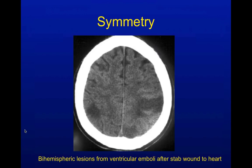Okay, symmetry. Well, the story's at the bottom. That kind of clues you into what you're looking for. What do you think? Is that symmetrical? On first, just a quick glance, yeah, it's symmetrical. Wait a minute. There's some hypodensity going on here, and there's something hypodense here. Oh, there's a big area of hypodensity over here that doesn't look like that side. So this person's throwing emboli from his heart, from his previous stab wound, into his brain. He's just showering his brain regularly, infarcting different sections of it. So that's not a normal CT scan. You have to look close.